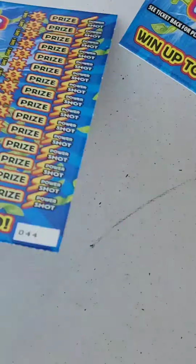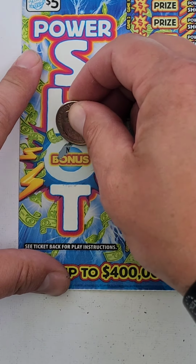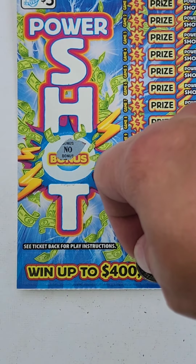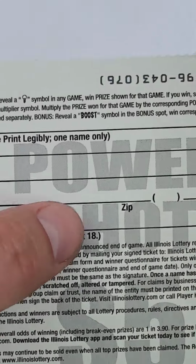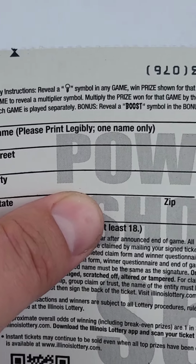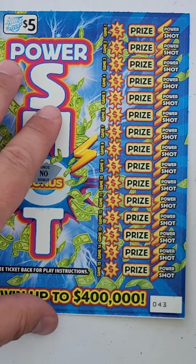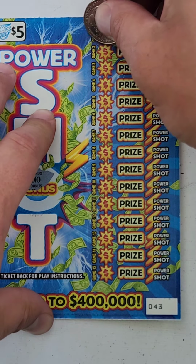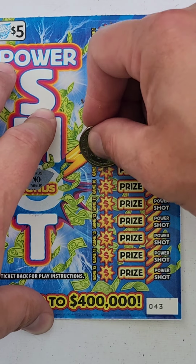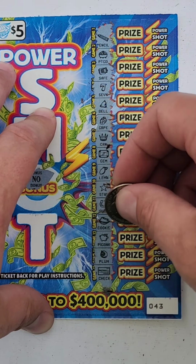44 and 43. Start with 43. Looking for boost in the bonus to win prize shown. Got no bonus. Now we're looking for the, I guess it's a light bulb symbol. I don't know what you would think that is. A light bulb or a light switch. And you get that symbol and we can power shot multiplier and see what the prize is that we get. See if we get anything. So, safe, seven, bell, grape, crown, gem, lemon, star, shoe, cookie, bank, plum, and check.